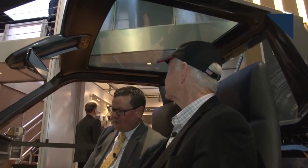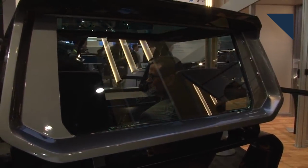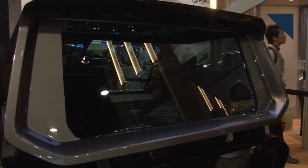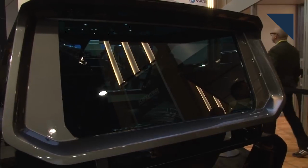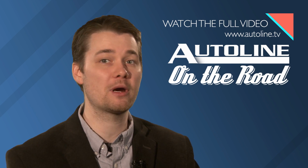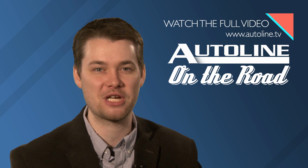Mercedes has done this before. It can let up to 55% of light into the vehicle, or in a darkened state, less than 1% of the light is allowed in. The supplier is working on similar technology for Boeing for its 787 Dreamliner airplane. But in automotive applications, this could be ideal for an autonomous vehicle when a rider would like more privacy. This info comes from our coverage of CES, and if you want to check out those videos, just head on over to the Autoline on the Road section of our website, or you can find it on our YouTube channel.